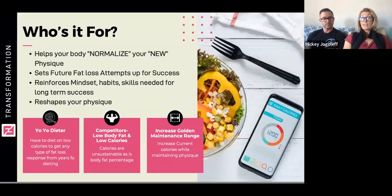It's also for the yo-yo dieter. Come on, we have all tried some crazy diets, right? Whether it's keto or whatever it is, we've all tried the new trend of things. And oftentimes what happens is when we're constantly eating low calories, our body gets used to it. We begin to be very, very efficient, and we operate like a Prius. We don't want to operate like a Prius. We want to be burning through fuel, looking like a sexy, sleek Ferrari, right?